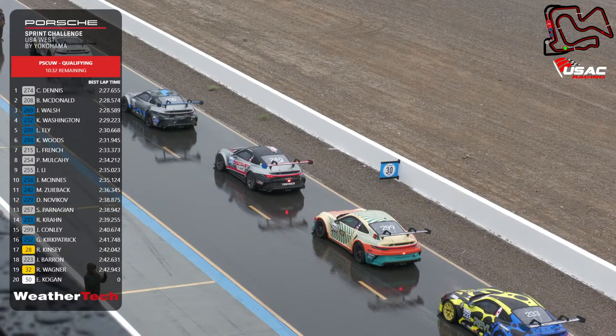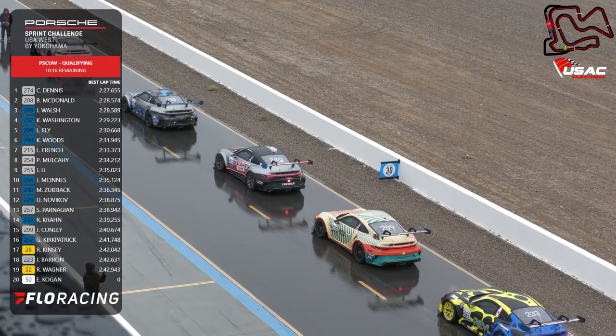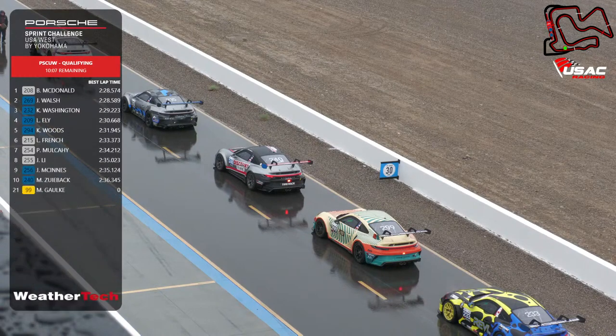Blake McDonald, interestingly, is sitting in that second position right now. He was our quickest in Friday practice at the end of the day, so he could find himself with a handy pole position if this takes too long to get back out on the track. And then we've got Jim Walsh and Kyle Washington and Laura Eli all within the top 4. They are all actually in the Masters class. Yeah, the Masters class has been showing that all that old age and experience actually does count for something.